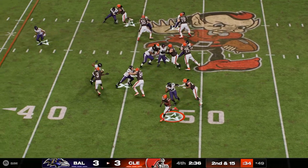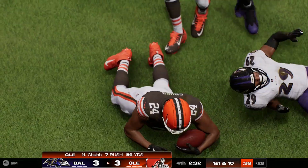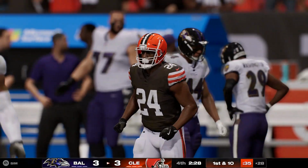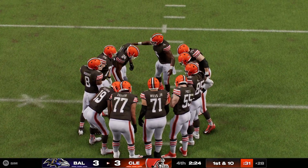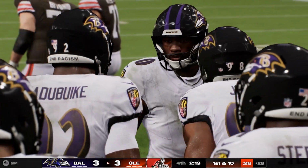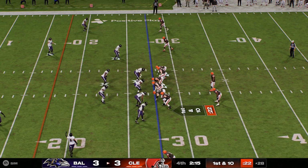Following the penalty, Chubb. And some room to run now. And he'll go down, but not before getting this inside the 30. Yeah, they really needed to get something going, didn't they? They had punted on the last 2 possessions. The running game starting to come to the front for them, providing a nice pickup there to keep this drive going. All 3 timeouts plus the 2-minute warning.